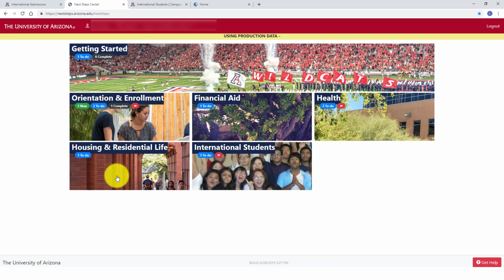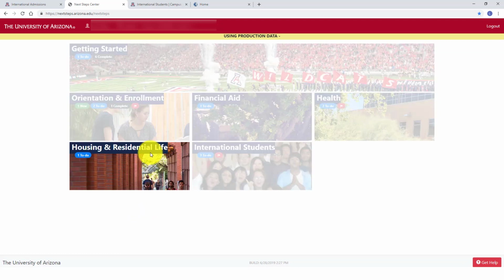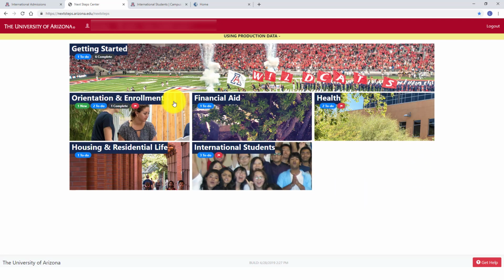You can close out of there, and then you also have links to housing. If you're going to apply to live on campus, then you can access the Next Step Center, and then from there connect with UA dorms and stuff like that. If you decide to live off campus, then you would click here, and then it would guide you to go to off-campus information, and you can click right there. So again, the Next Step Center is intended to guide you step by step on everything you have to do.